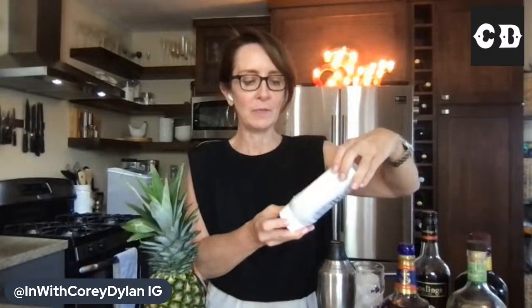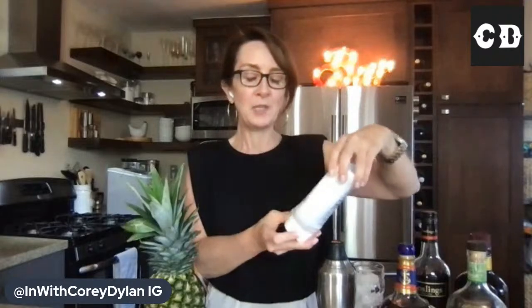You also need some real cream of coconut, not coconut cream. There is a difference. I think the last time I made this cocktail several years ago, I did use coconut cream. It's not the same. This is like condensed and sweetened. It's way better in the cocktail, and I believe this is what made this cocktail so good the first time I ever had it.